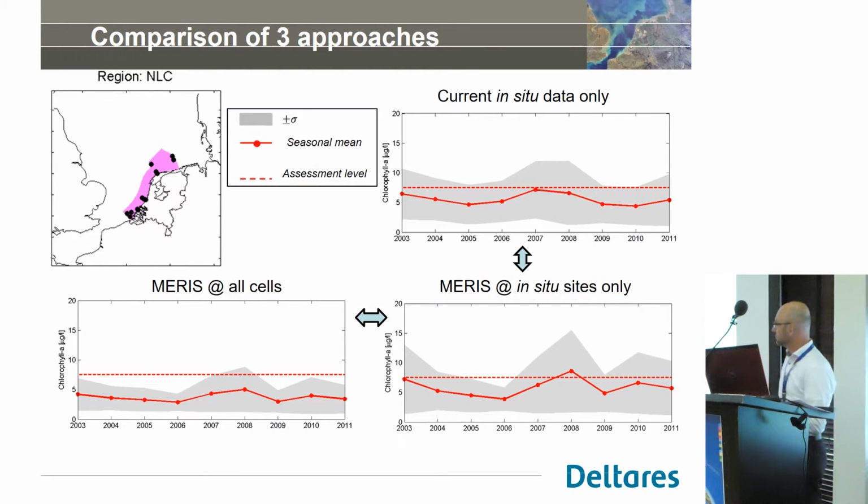And this is an example of such an approach where we have pre-Copernicus MERIS ocean color data. And you see the red line is the trend, and the upper part is the trend by traditional data, which is these in situ samples. If you take the samples from a remote sensing satellite at the same plot, or the same dot, you get roughly the same trend. But if you get the data from a whole spatial pattern, from a whole spatial patch, which is this pink patch, you get a different picture. And that's because of biases in the location of these dots. They're not at representative locations.